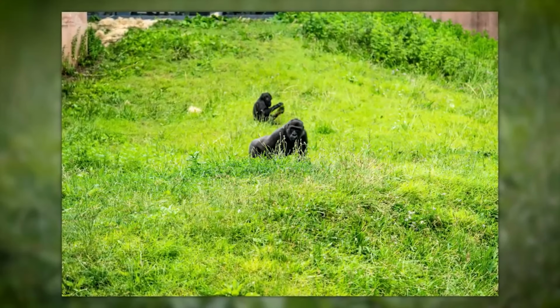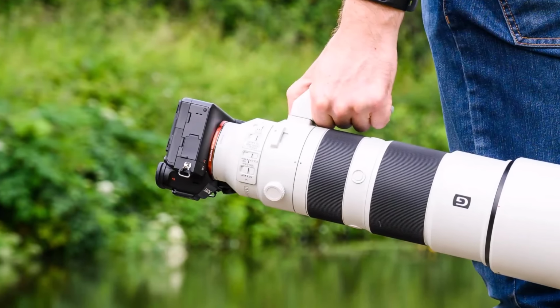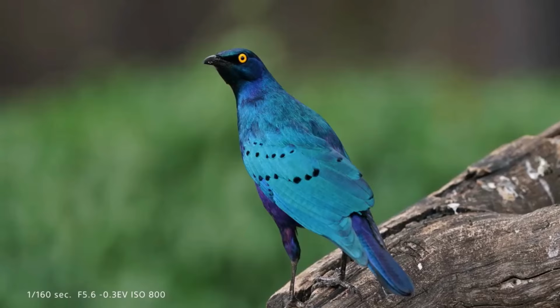control. Optical image stabilization works well alone and even better with in-body stabilization in later Sony Alpha A7 and A9 models. Image quality, sharpness, contrast, and clarity is excellent across the entire zoom range.